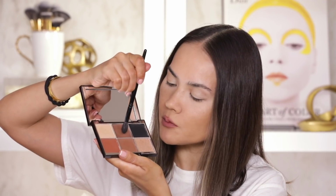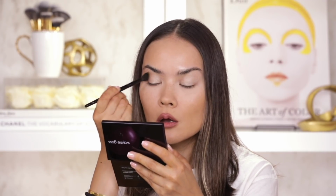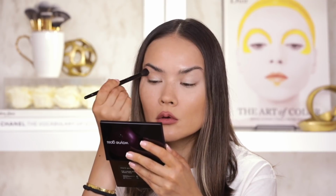Next thing I'm gonna do, take a Wayne Goss brush. I have this one, number 03. I'm gonna pick up this shade actually. I really like the way that it swatched. It felt almost wet to the touch. I'm gonna basically buff that into the outer portion of my eye socket, blend into that first shadow. That is really nice and really, really flattering.